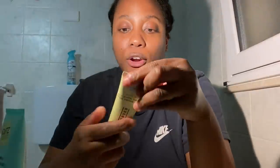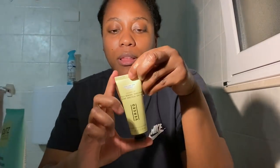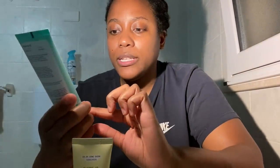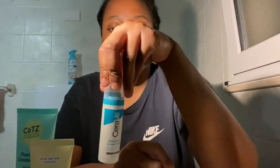Then I also tried this Versed sunscreen, another mineral sunscreen, and this one did not blend in at all. It was terrible. I tried it multiple times, and oh, perfect, it expires this month. I was so mad because this was like $21 for 1.7 fluid ounces. And I think the other one was like $20-something, but that was 2.5 ounces at least. But neither of those work for me. Also, the CeraVe retinol, I don't feel like it really did anything for me. I want to try Paula's Choice retinol, but I just haven't bought it yet, so I need to get rid of this. It's just been there for a while.